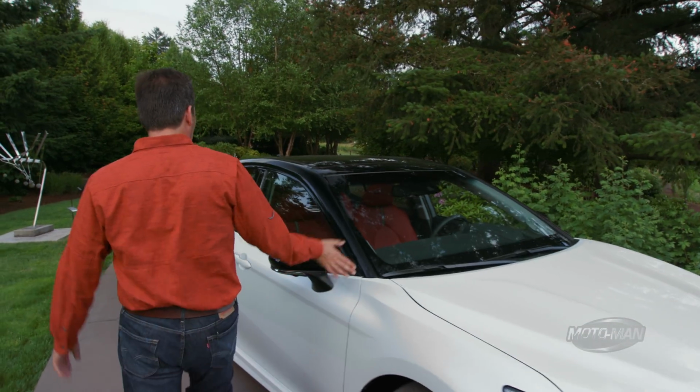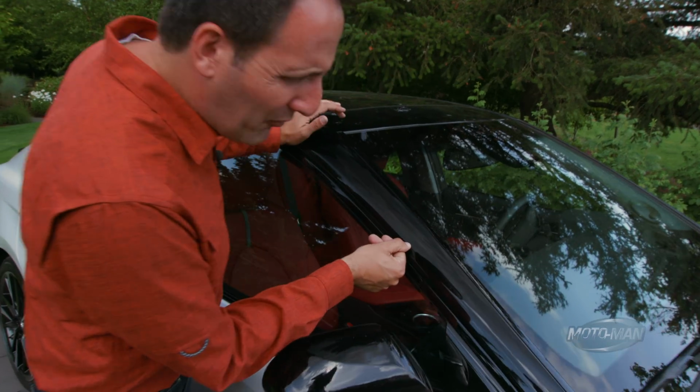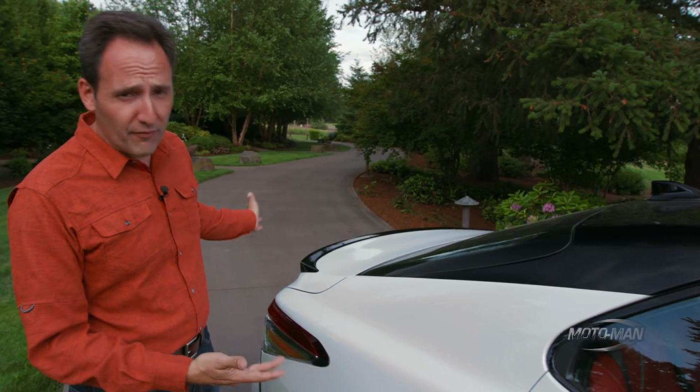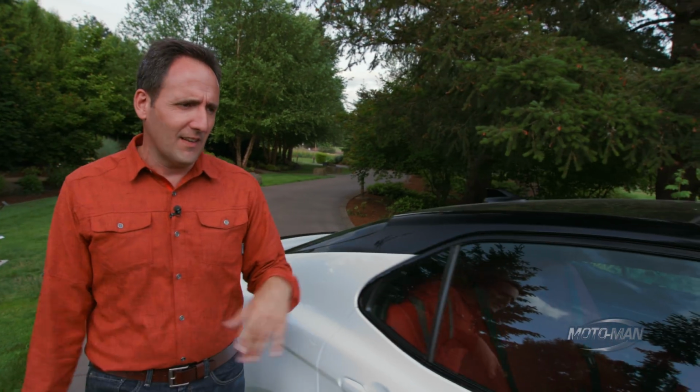Then this one's got a black roof and black mirror fairings, and if you look into it, there's a little metal flake in the black. And if that weren't enough, there's a rear spoiler. I have no idea why you need a rear spoiler on a front-wheel drive car, but it's there and it's black. But here's the thing that really stands out to me.